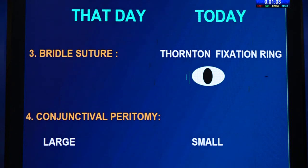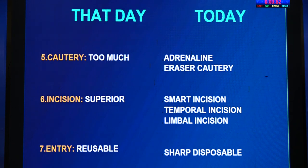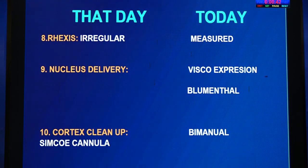Don't use a superior rectus suture. Make the conjunctiva as small as possible, 5 mm. Don't cauterize too much. It is a crime to cauterize. Then use a smart incision, not a small incision. Smart incision means depending on the astigmatism. Use sharp instruments, and measure the rexis and do it.